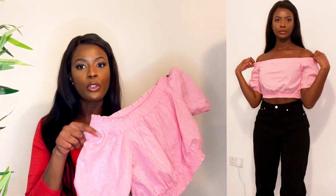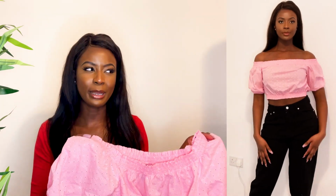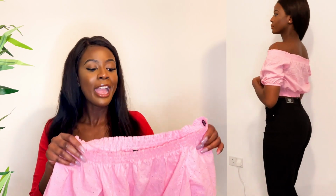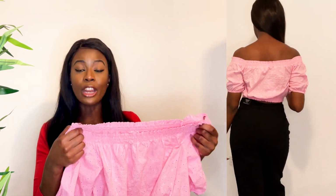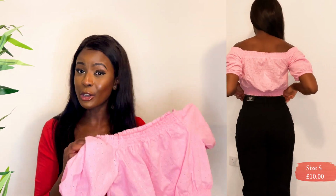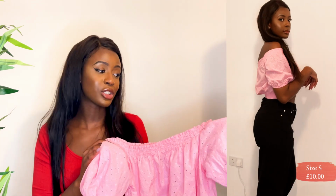So guys, I've also got this pink top, and this pink top is so, so nice. I mean, it's very, very girly. I don't think I'm very much of a girly girl. I might be, but I don't know. This is quite unusual for me to pick up. But you know what? When I saw it, I was like, that actually looks really, really nice. Even on holiday, this and some nice shorts will just look so, so refreshing. I don't know if that's the right word to describe an outfit.